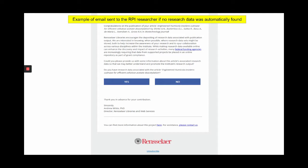So what I have here is an example of an email, and Elsevier calls it an email campaign. Basically, the tool will generate a series of emails, and the email basically says here, congratulations, Professor so-and-so. Here's the article. You can see the article in the italicized text up on top. And we're saying, as a library, we're encouraging you to deposit your data. We're not specifying where you're depositing your data. We're just saying that we encourage you to deposit your research data.